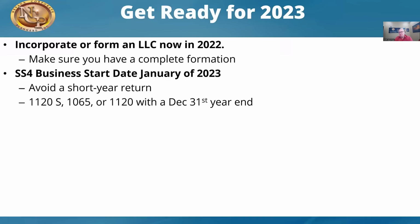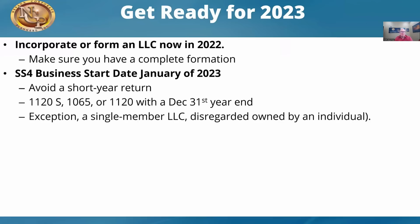Or a corporation with a December 31st year end would be 1120. Now, in the corporation, it's a fiscal year end. So if we formed an LLC taxed as a C Corp, we could obtain the EIN number and you could choose a fiscal year end. And you also have some other unique strategies the first year when you form a C Corp in choosing a shorter fiscal year end, which can help in tax planning.